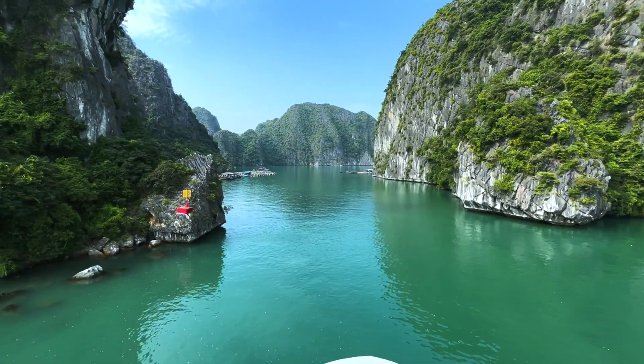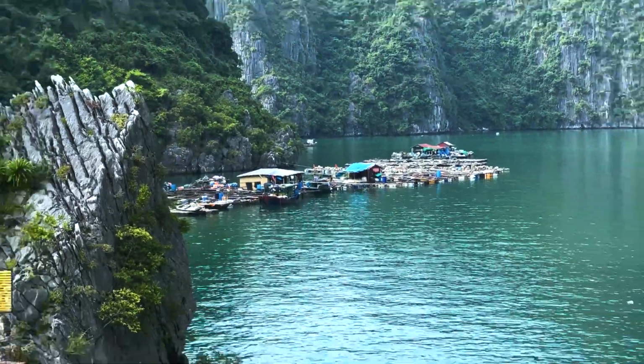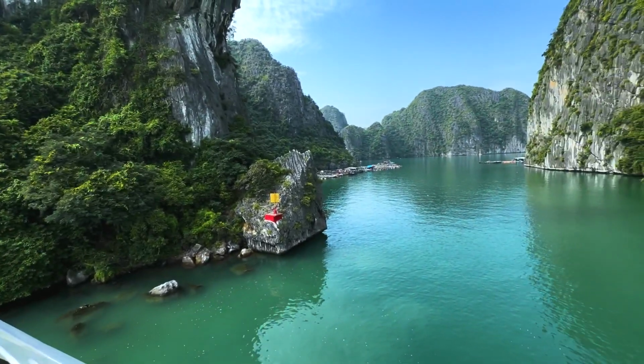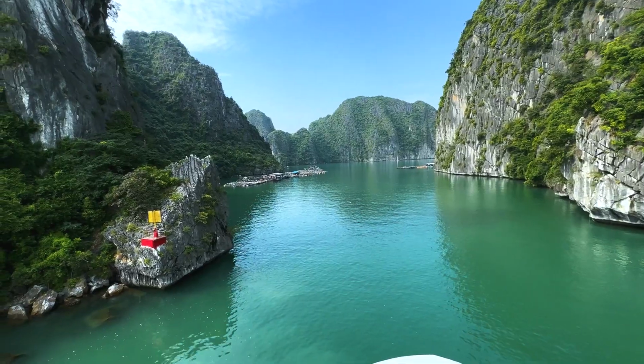Okay, so this floating village. We've come across quite a few floating villages since we've been travelling, but I'm not actually sure where our first destination is. But yeah, this is the main. I think you literally just cruise around here, don't you? And then I know that we jump in and kayak and stuff like that, so I feel like it's quite a chill vibe.